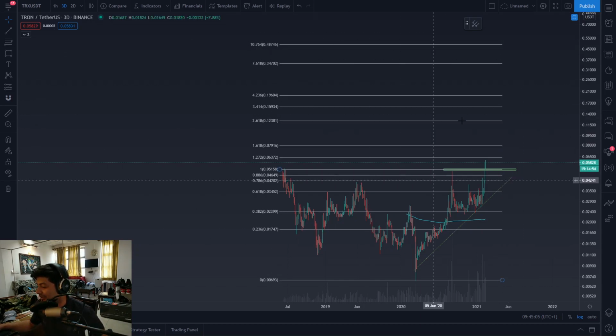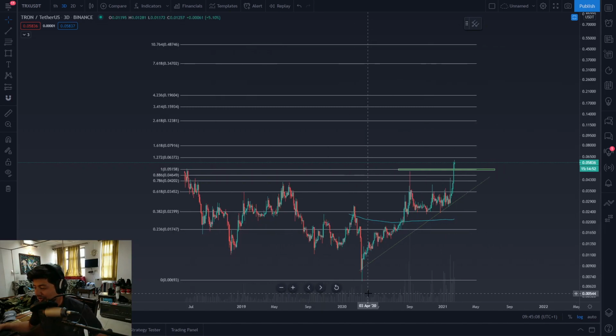So this is a long-term outlook on Mr. Tron right here, but currently looking really nice because we are breaking out of a macro level accumulation structure on the USD pair.